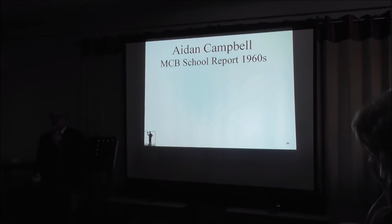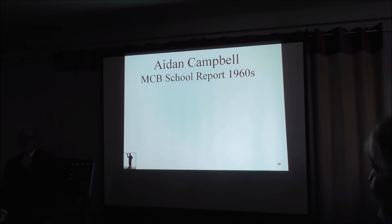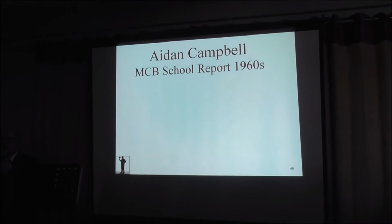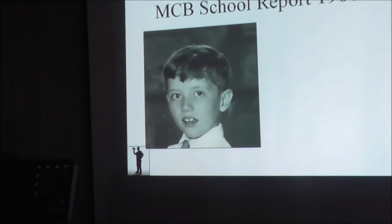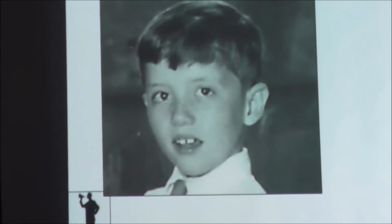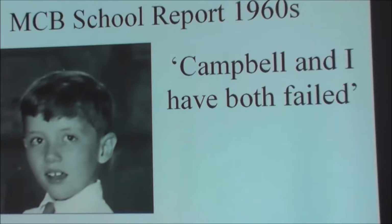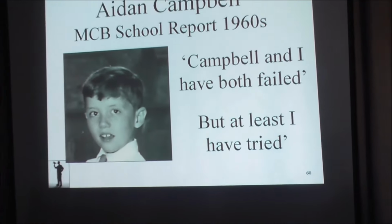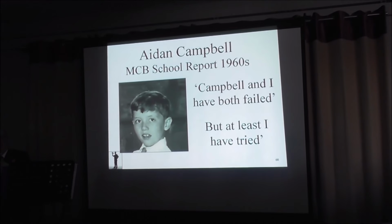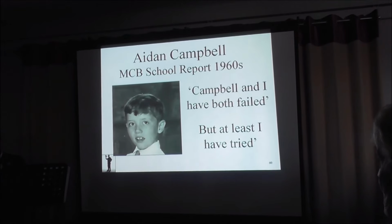When I went to Methody, I had a very mixed relationship with Methody over many years. And this is part of my school report from the 1960s. George, look at all that hair. Fantastic. So I was in the 1960s. Here's what the school report said. Campbell and I have both failed. But at least I have tried. So here I am after all those years, still trying.